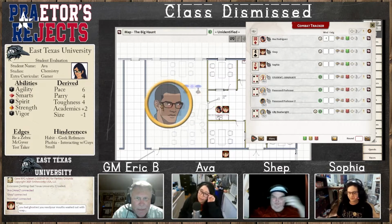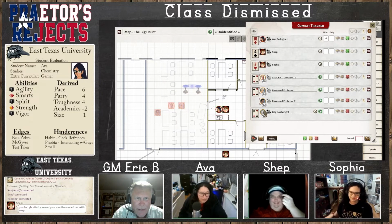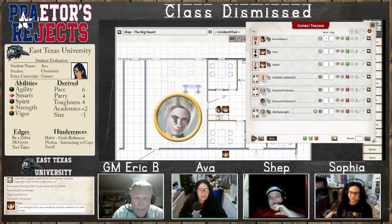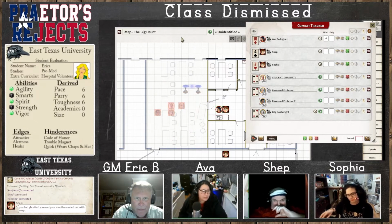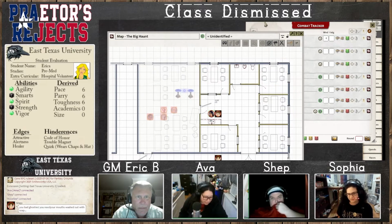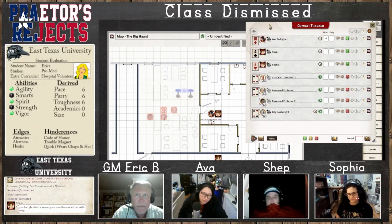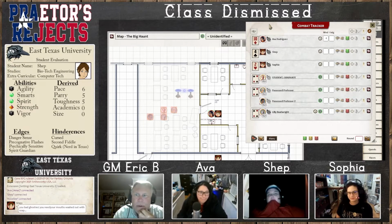Under this sink, are there any other chemicals that I could MacGyver into another kind of gaseous or explosive concoction via chemistry related stuff? Make a smarts roll. Smarts.